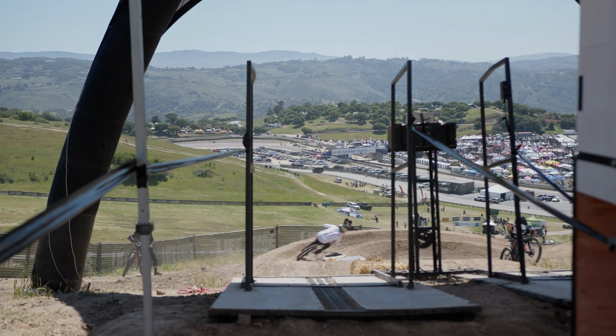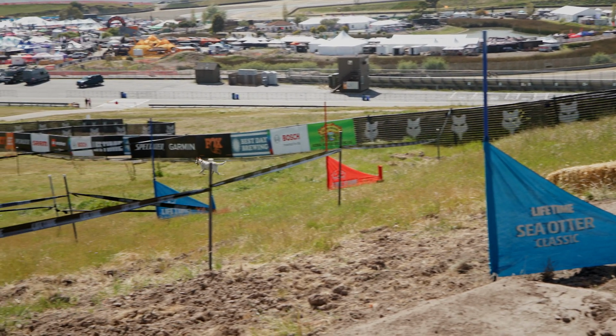I think this is my 10th year doing a Sea Otter. I think the first time I came here was 2010, so 2024, 14 years later, we're back at Sea Otter doing what I've always done here, which is race dual slalom.